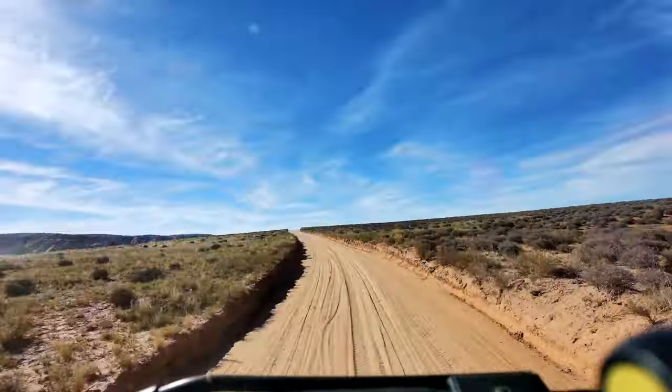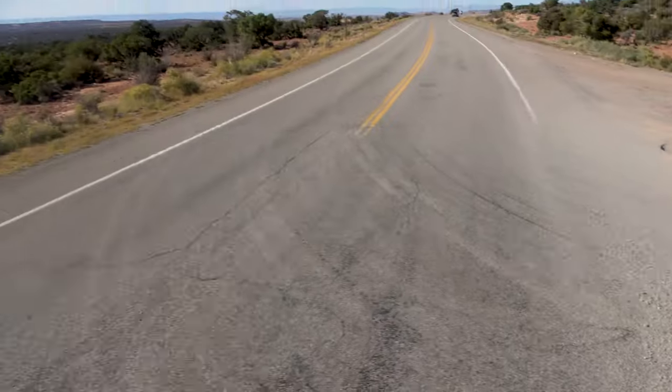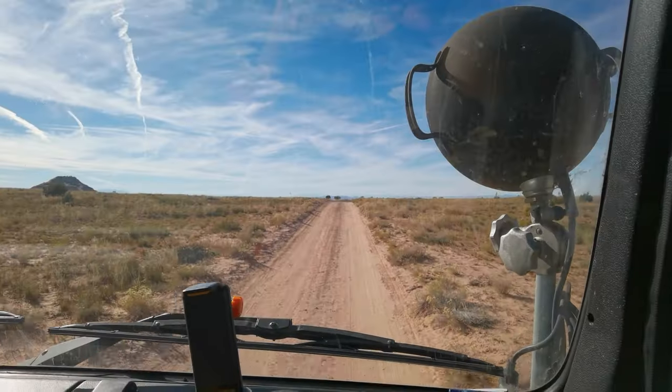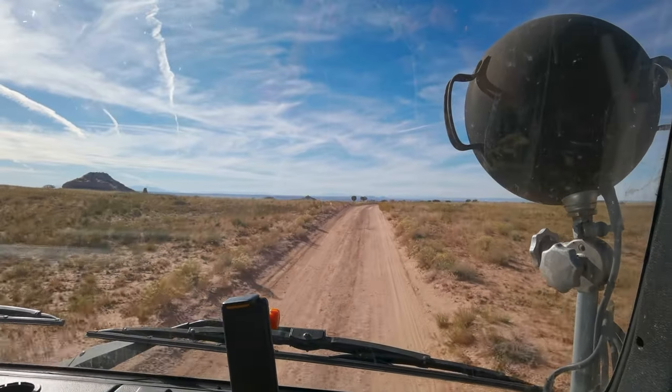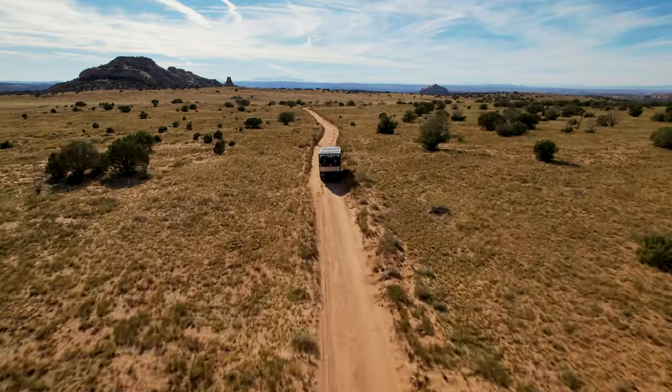So we are heading towards the Canyonlands. And yes, the last part of the drive was just a smooth gravel road, which led us to the main road to Canyonlands National Park. But we were done for the day, and luckily we found ourselves an amazing spot to camp with a just as amazing sunset.